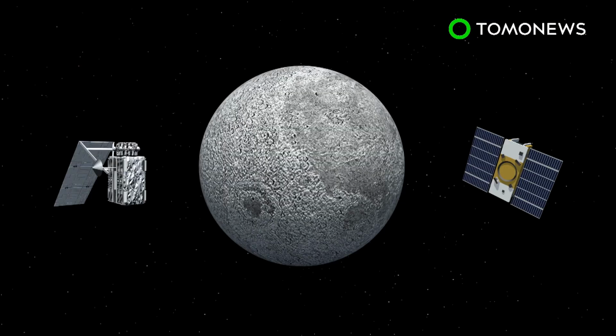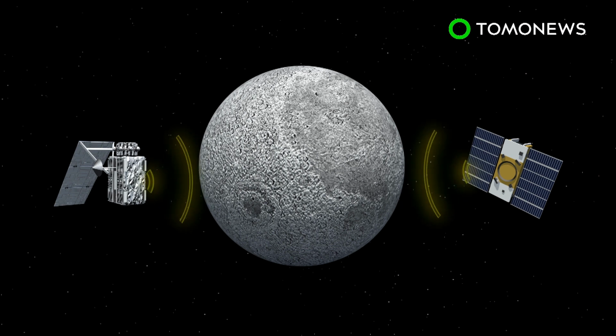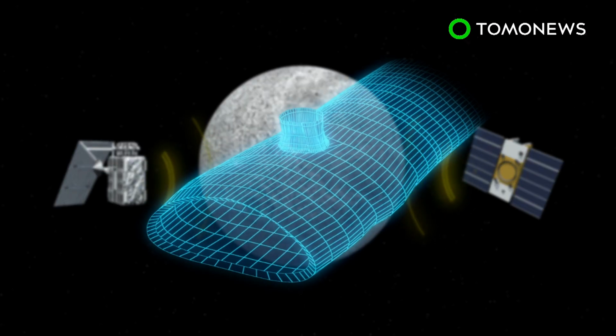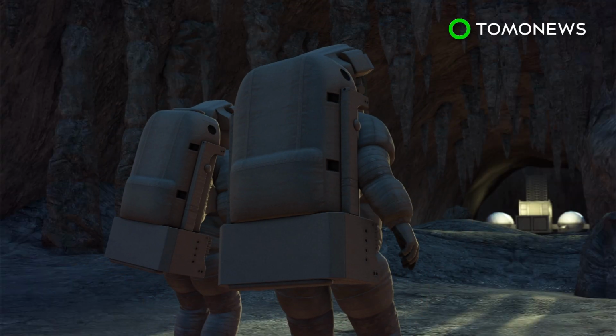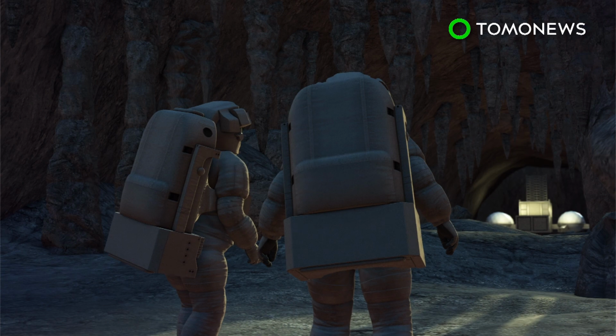The discovery was made by a team of Japanese and American scientists who used data from the SELENE and GRAIL spacecraft to acoustically map the enormous lava tube. The chasm is around 100 meters wide and 50 kilometers long and located in the Marius Hills region of the celestial body. It could provide shelter to astronauts during moon missions, protecting them from dangerous cosmic radiation.